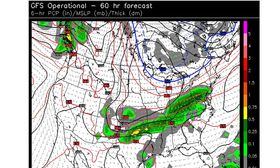Now this is Friday afternoon from 1 p.m. to 7 p.m. The front is through the metro. It's lying just on the south side of the metro, according to this one model. Don't take it literally yet, but you've got a cool rain on the north side of it, and warm and muggy conditions, with large areas of rain and thunderstorms along and especially north of that boundary during the day Friday.